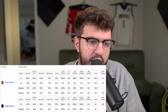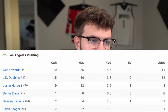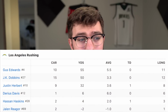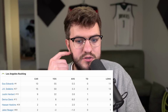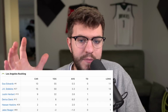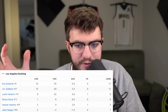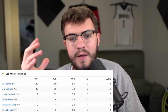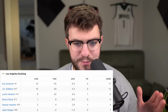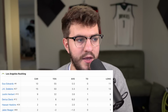And same thing on the other side for the Gus Edwards, J.K. Dobbins split, where we saw Gus Edwards for the first time this year look more efficient than J.K. Dobbins, which is bad. 10 carries for Gus Edwards. He was more efficient than Dobbins. That's not great. 10 touches for Gus Edwards to Dobbins 18. That's still very good for Dobbins. The issue is that Haskins is the one who scored the touchdown, Hassan Haskins. So it was a two-way split with the third guy vulturing a touchdown, making nobody really startable.